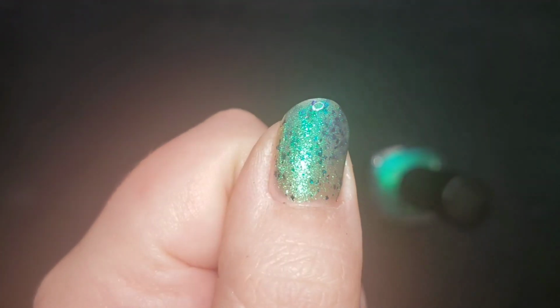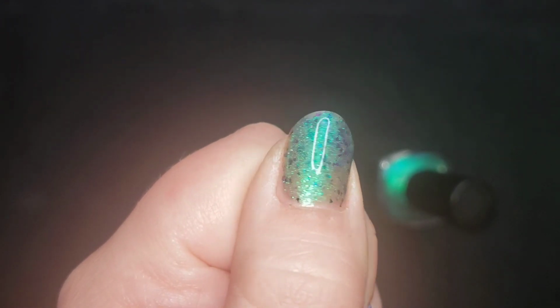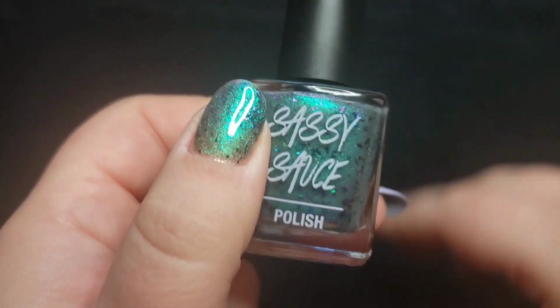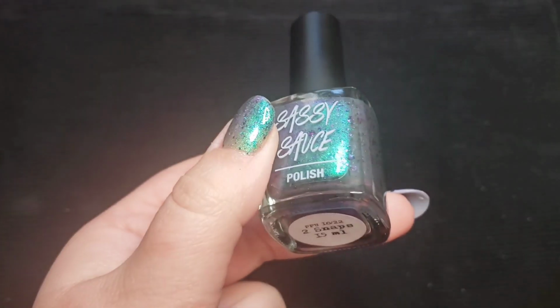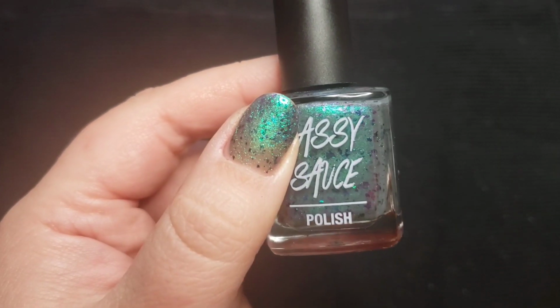Here it is with the flash, just for fun, just so you can kind of see all the elements. I'm glad to add another beautiful Sassy Sauce polish to my collection, and this one is Two Snaps.